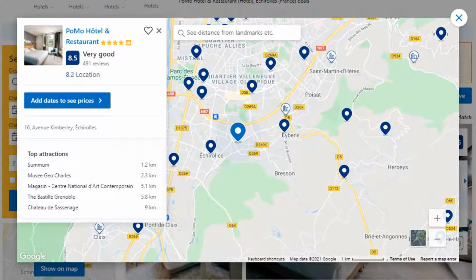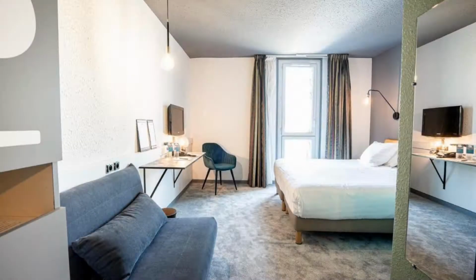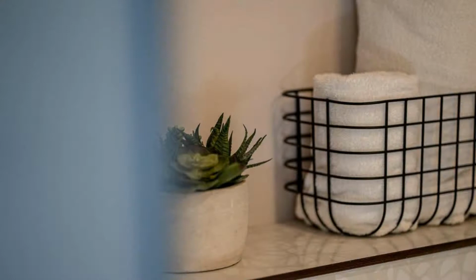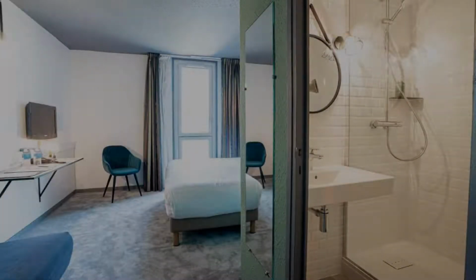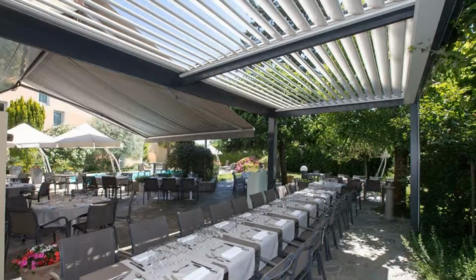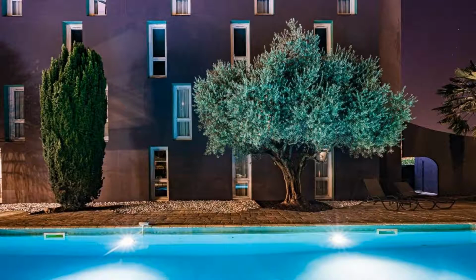Number 4. It is a 4-star hotel. The location of this hotel is first class and guests love walking around the neighborhood. Check-in time is 2 p.m. and check-out time is 11 a.m. Guests are required to show a photo ID and credit card at check-in. Pets are allowed in this hotel.